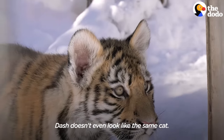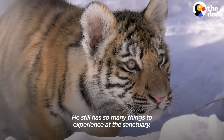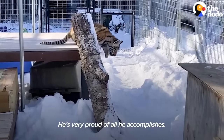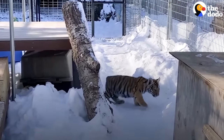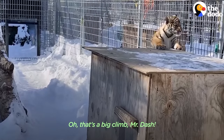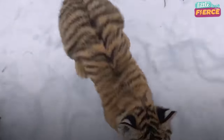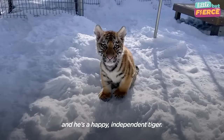Dash doesn't even look like the same cat. He still has so many things to experience at the sanctuary. He's very proud of all he accomplishes. Oh, that's a big climb, Mr. Dash. He finds joy in everything. And he's a happy, independent tiger.